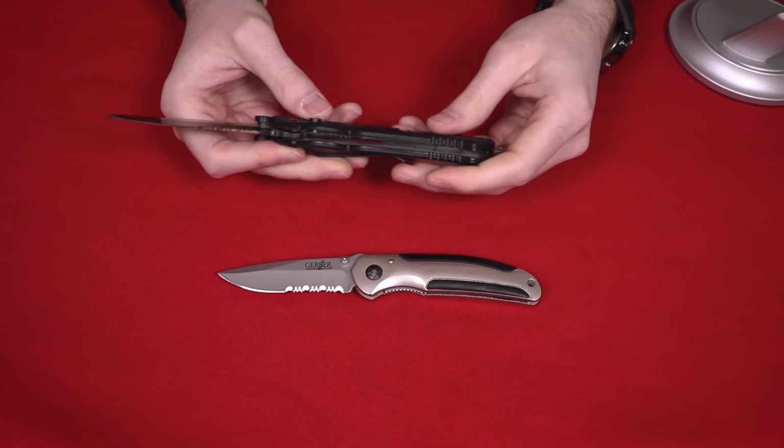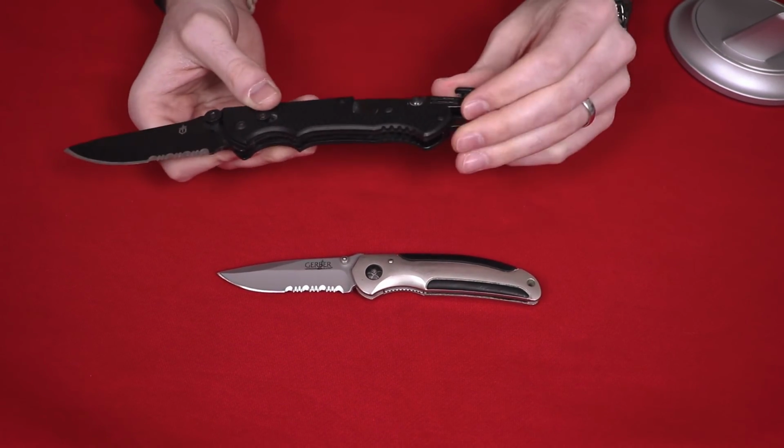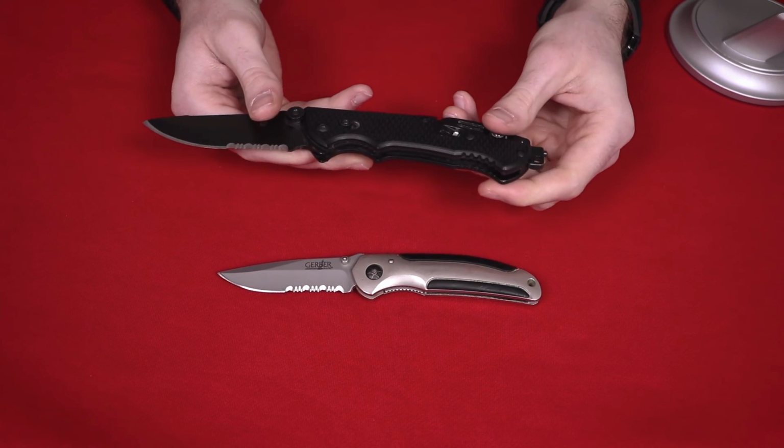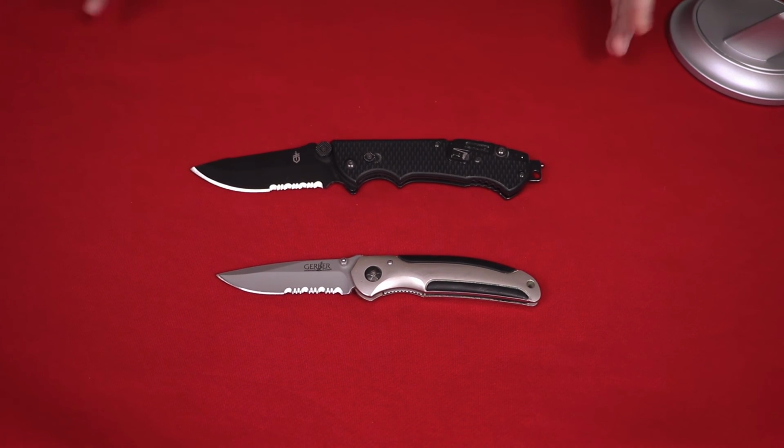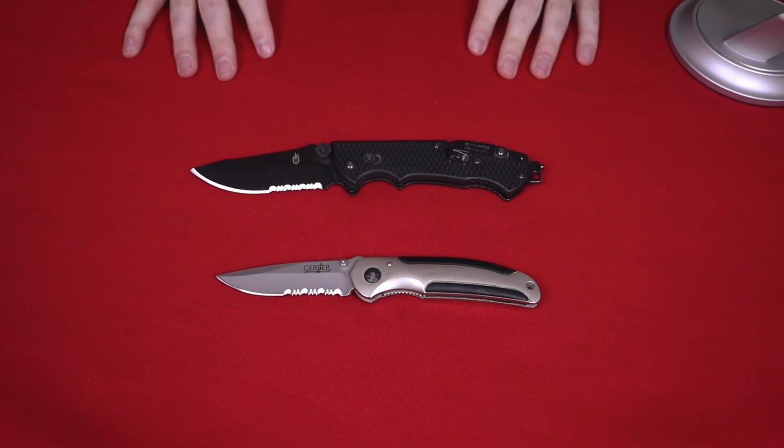Be prepared. From an Eagle Scout to everybody out there, it is probably the most overlooked part of life, is just, hey, what am I going to need to be prepared for the day? And this is one of those options.